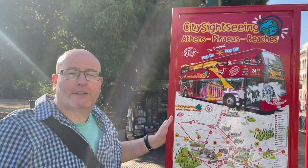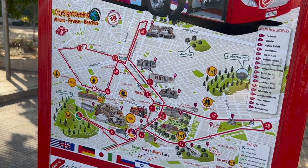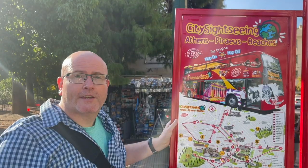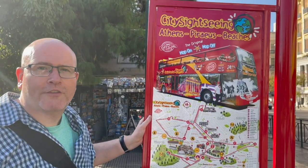When you're new to a city, sometimes the best way to see it is to take a sightseeing bus tour. We've been on the city sightseeing buses before in other places, so we are going to take it again, right here in Athens.